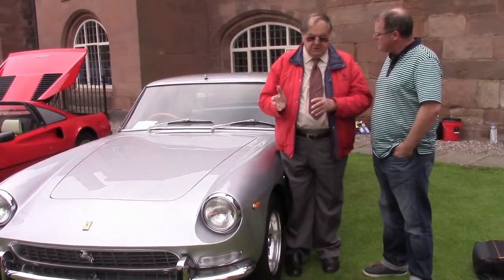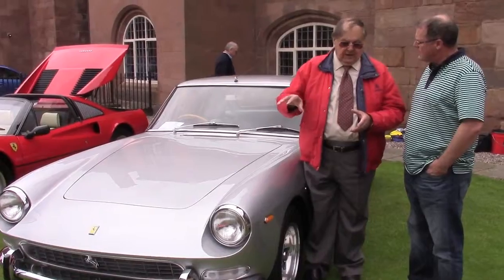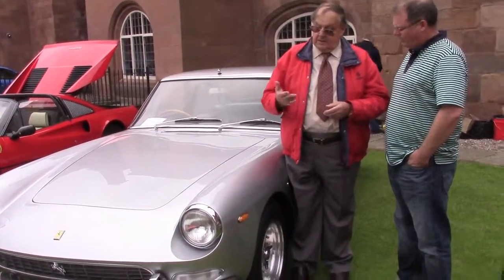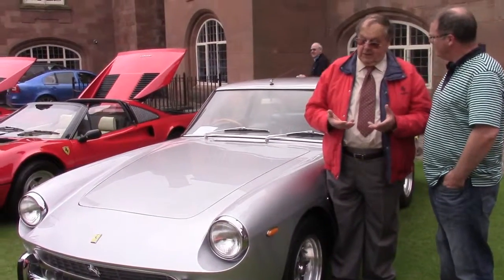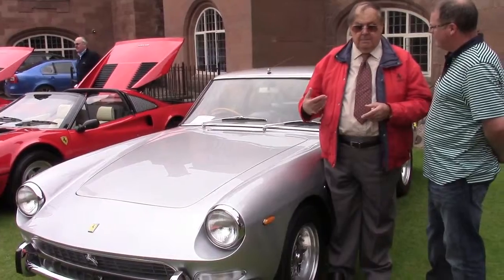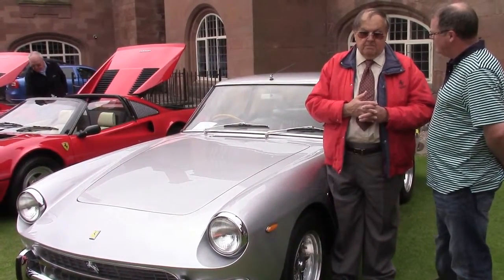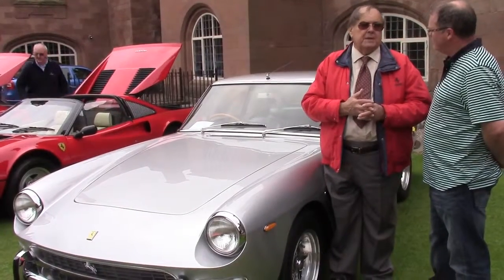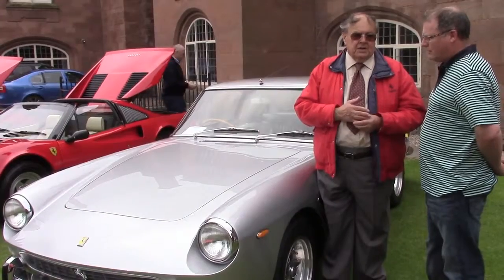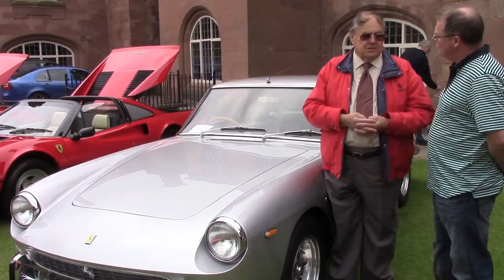Between the Series 1 and Series 2 is that the Series 1 had four headlights, which were very prevalent in the 60s, and they fell out of favour fairly quickly, and then of course they went on to single headlights. The other difference was that the Series 1 was a four-speed gearbox with an overdrive. This is a five-speed gearbox. That's fundamentally the key elements of the difference in the two cars.